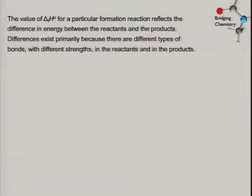So when we do a chemical reaction, we're breaking some bonds and we're making some new ones. And at the end of the day, that might require some extra energy to make the bonds, or it might mean there's some energy left over because you've made a bunch of bonds that didn't need so much energy as what you started with. Yeah?